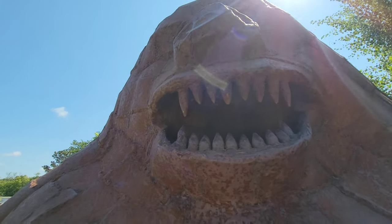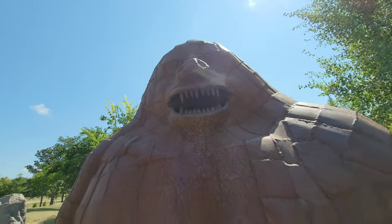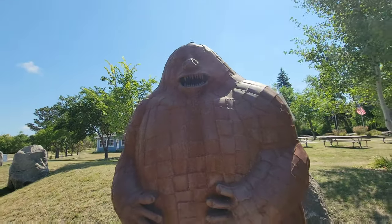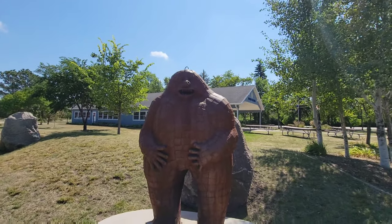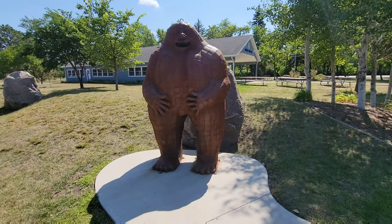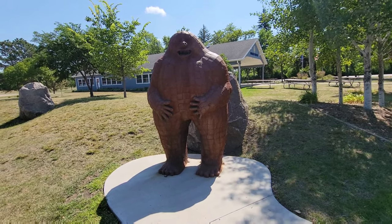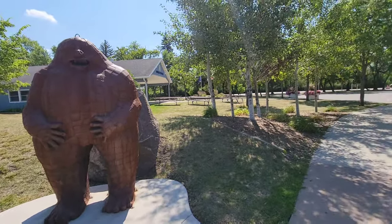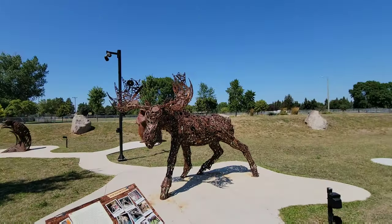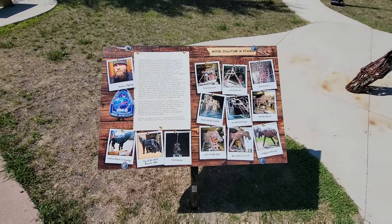Not 100% sure what that is. I would guess a gorilla, but yeah, I'd guess a gorilla. Or some monster of some sort. But I do know what this is. It's a moose. Okay, and the moose sculpture.